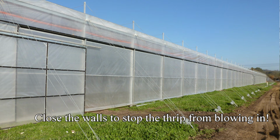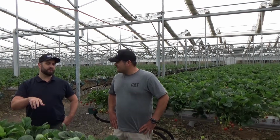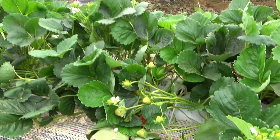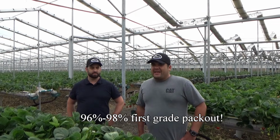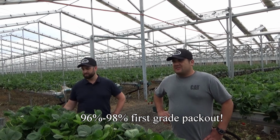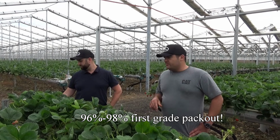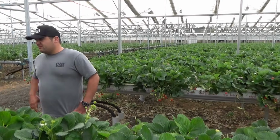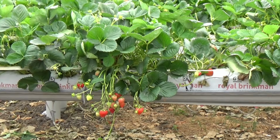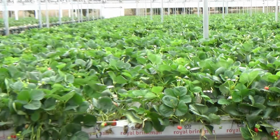And in terms of what everybody's always counting, dollars back in the bank, what sort of quantity of first grade packout are you seeing versus second grade? Well, I looked at it last week, and it was about 96 to 98% first grade packout with extra large fruit. The waste was down to like 2 or 3%. So really not a lot of waste, which is good. Okay, beautiful.